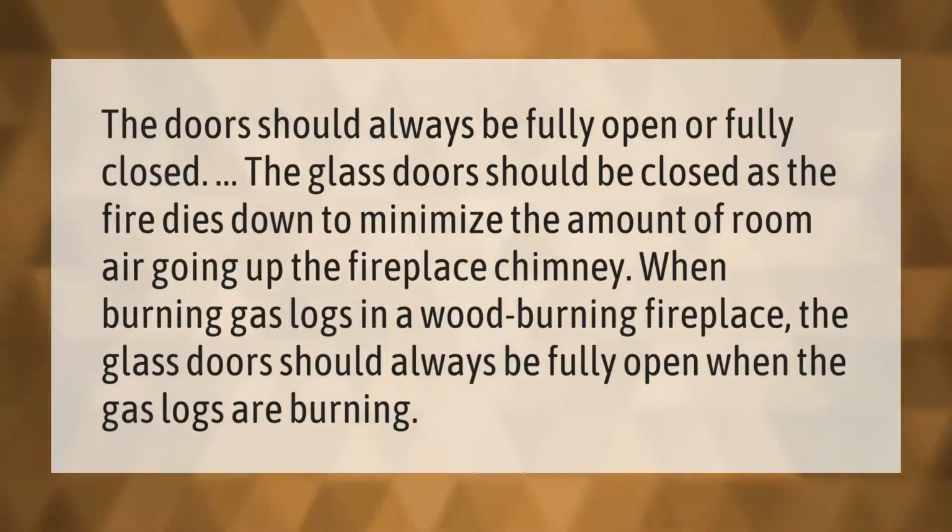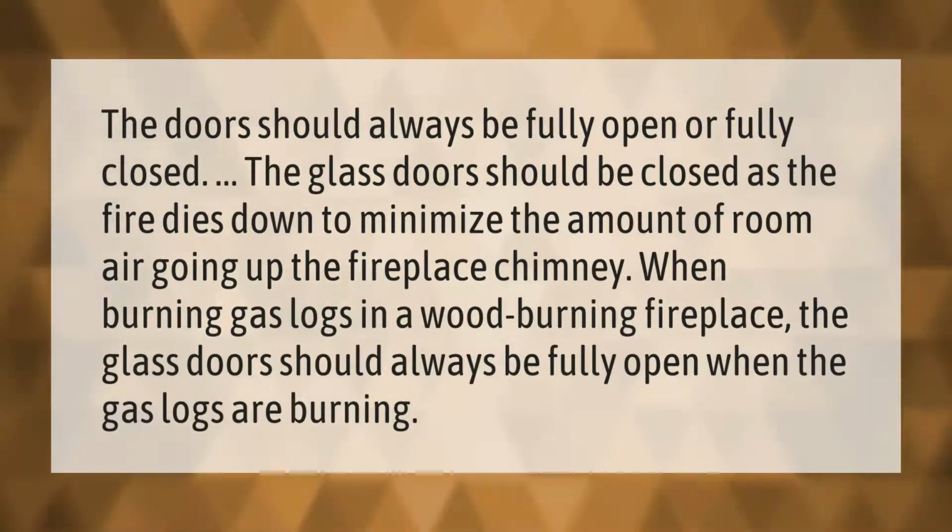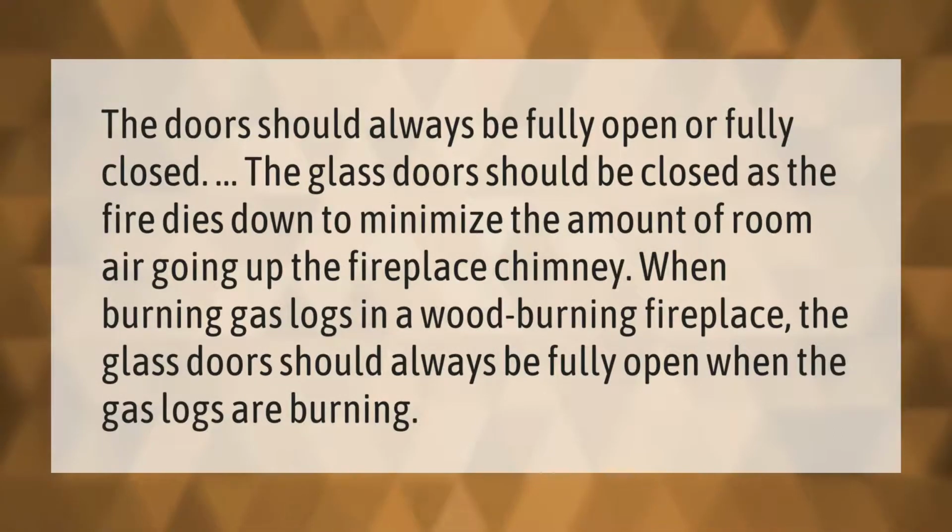The doors should always be fully open or fully closed. The glass doors should be closed as the fire dies down to minimize the amount of room air going up the fireplace chimney. When burning gas logs in a wood-burning fireplace, the glass doors should always be fully open when the gas logs are burning.